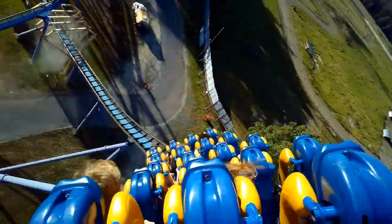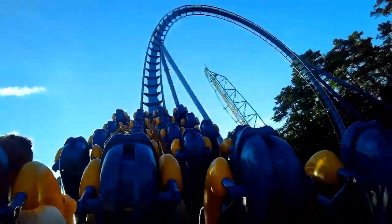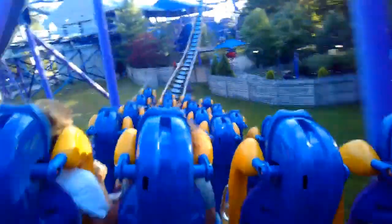Riding in the second to back row, Bizarro was definitely better than I was expecting. I was expecting it to be a little bit rough, but it was completely smooth, no headbanging at all, and all the effects like the mist, fire, and sound effects were working. It's just a really fun sequence of elements, even if it isn't the most forceful thing ever.